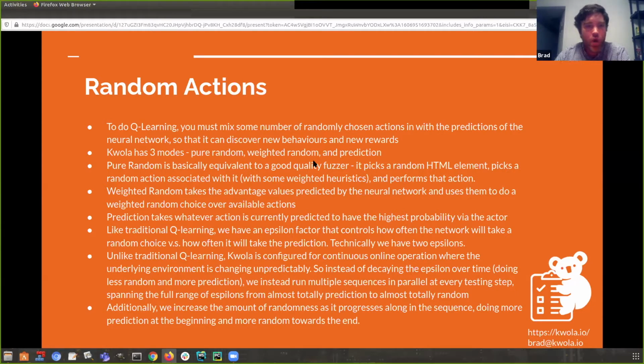The way that Kwola works is we have the pure random action. This is similar to a fuzzer. It picks an HTML element at random that we know is interactable, picks an action associated with it, and performs that action. And there are some weights in there, right? So Kwola prefers to interact with things on the same page rather than switching to another page, and there are a few other heuristics in there.